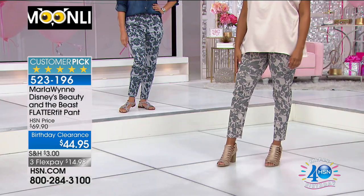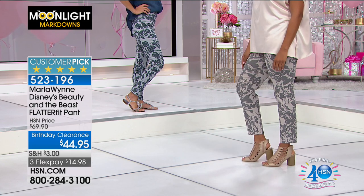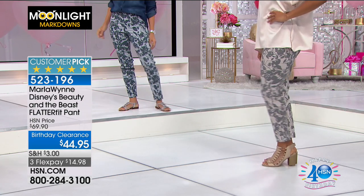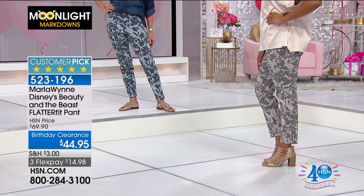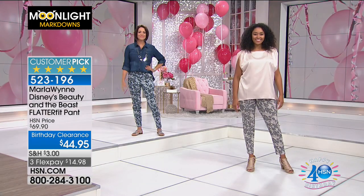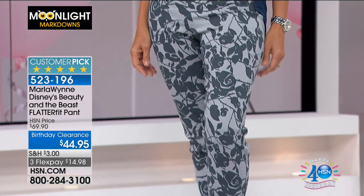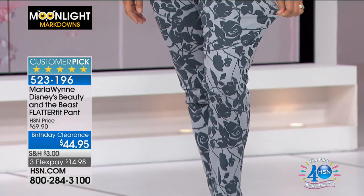Okay, here we are. We are closing out our Moonlight Markdowns with Marla Wynn. Now, this is her flatter fit pant. It is her number one top-selling pant silhouette here at HSN. Why? Because the name says it all. It flatters your figure. It gives you the shape you've always desired. It gives you the waist. It gives you the hips. It actually really just transforms your body before your eyes.